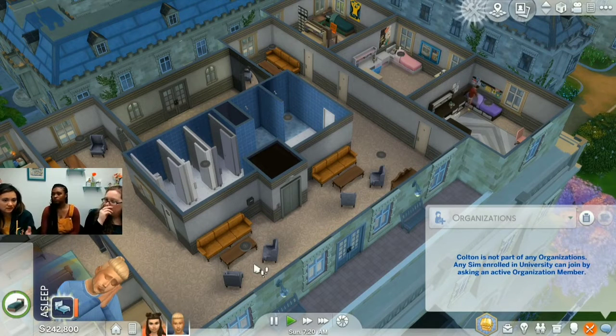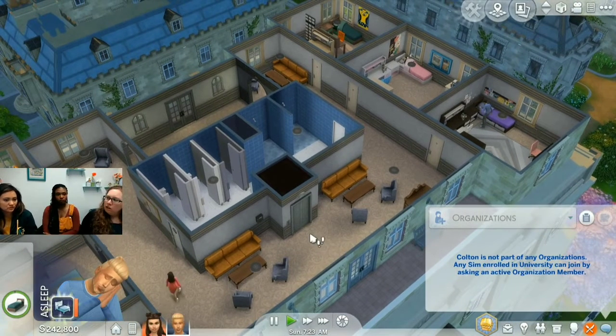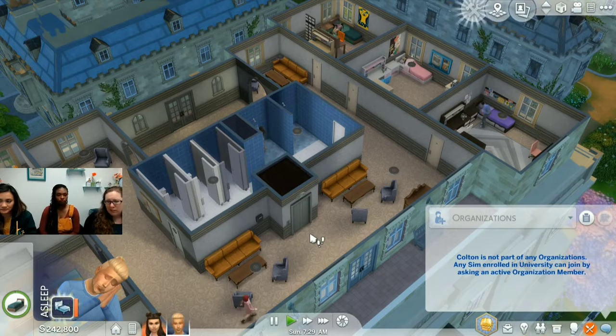There's a couple of questions about maintenance. Like, as these things break, what happens? Does your Sim have to go and do it? So there are two things. There are roommates who like to fix up things. They like to clean, they like to fix up. Some actually end up breaking things, but that's besides the point. Or if you hire maintenance in university housing, they will come and take care of it, and it won't be at any cost to you.